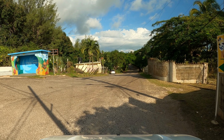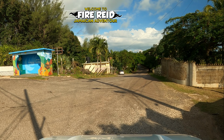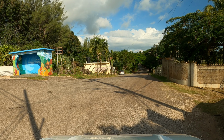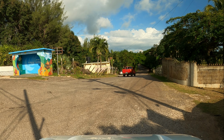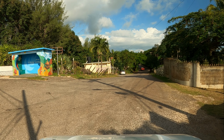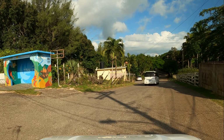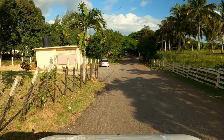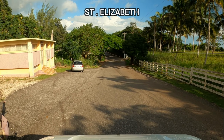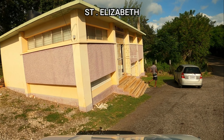I'll show you how to get to Lover's Leap. The direction I'm coming from is Southfield Square. When you're coming from that side, you will see a pretty bus stop in some vibrant colors. You make that right turn, and it will take you over into the Lover's Leap area. If you're coming from the Kincaid main road side, you would make the left turn. This is the library right here.